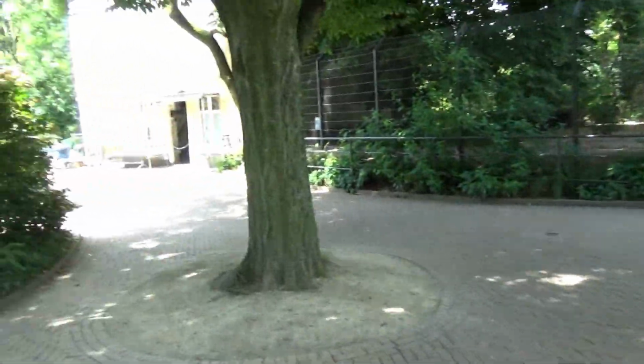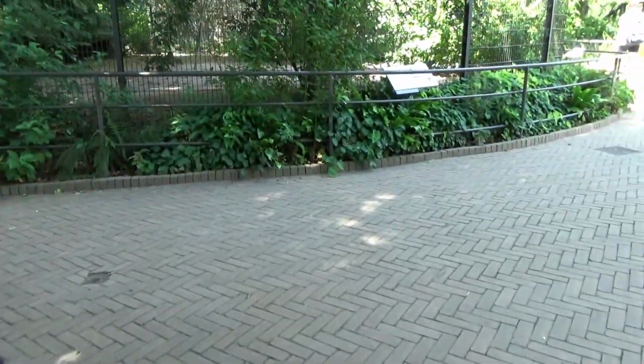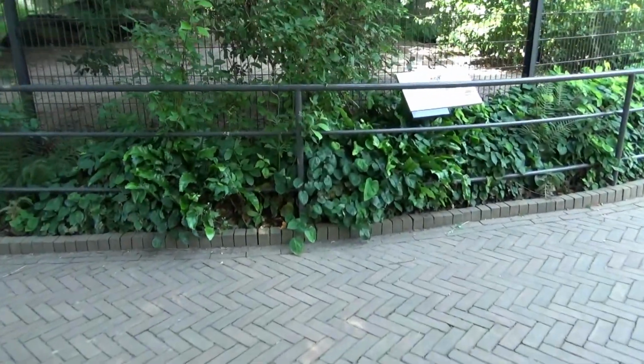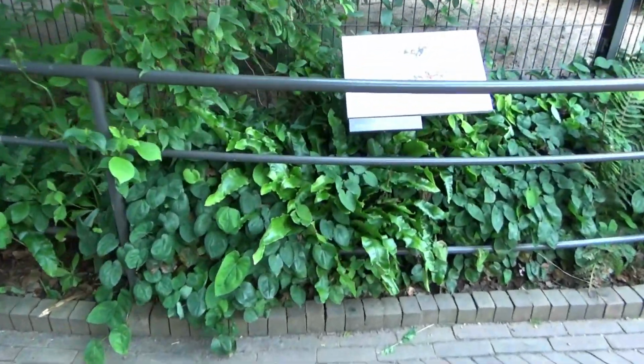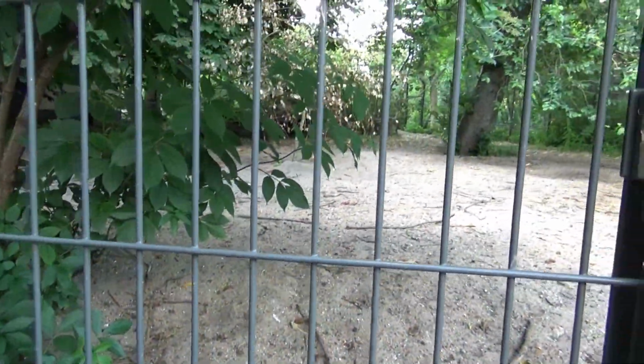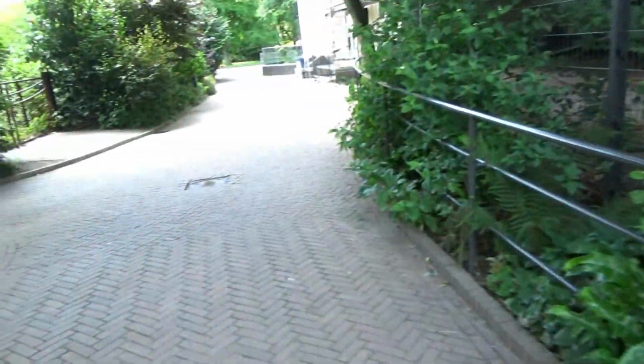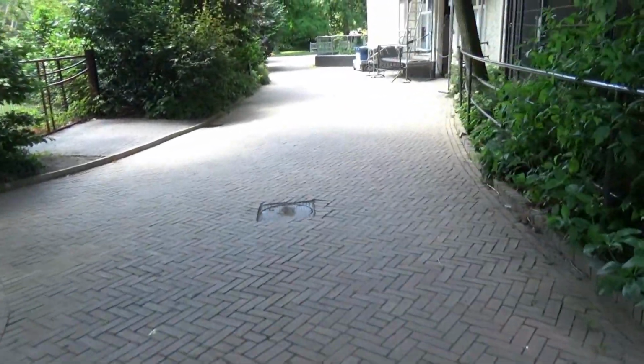So the next zoo we are at is Artis, Amsterdam Zoo. Right across from the elephant yard, we have an African wild dog habitat as well. Over here you can see their signage. I will say that my footage of this place is not great. We got a couple of peeks in, but yeah, we'll just see what we can do.